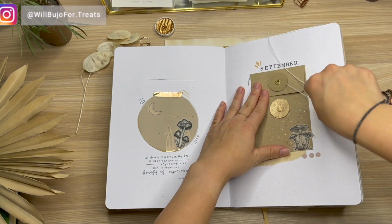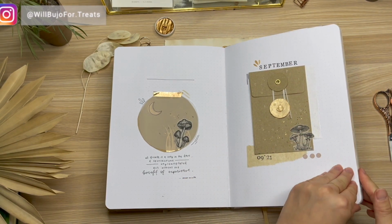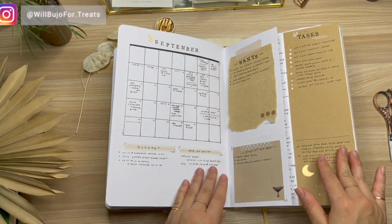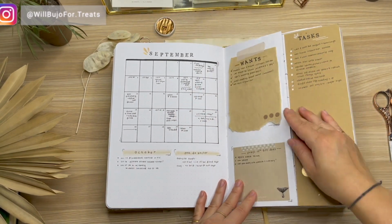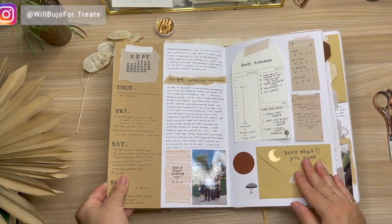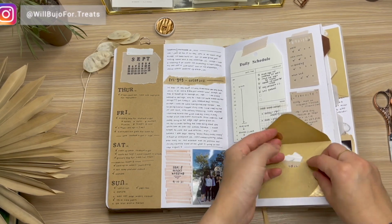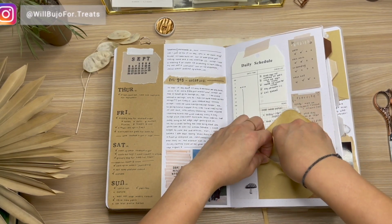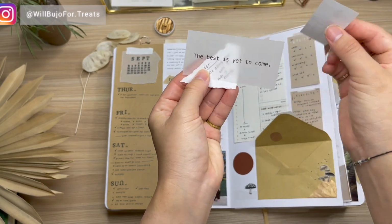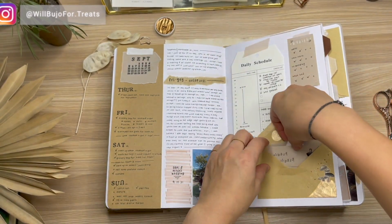Is it really fall if you didn't do something mushroom related? Definitely not. I really loved this September setup. The mushrooms were super cute, and I really enjoyed using the Paperang printer that has the ability to print black and white images on either vellum or white paper. They have a different selection of papers that you can print on, and it's actually a sticker that you can peel off and put directly into your bullet journal.